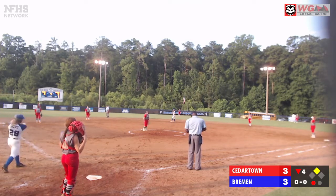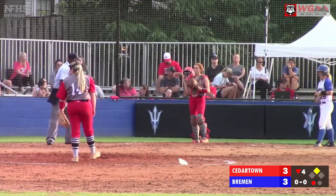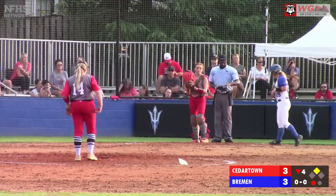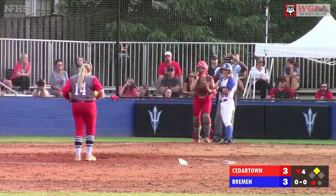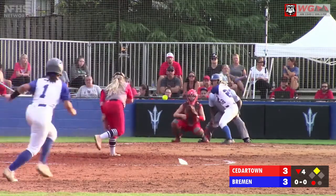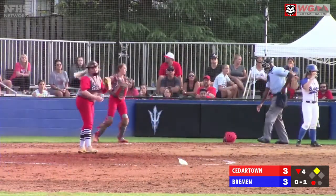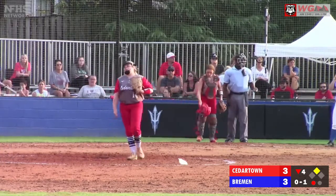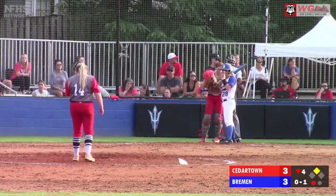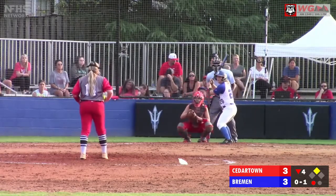So that's going to bring up Libby Lambert. Lambert flew out to Barclay in her first at bat, which came back in the second inning. So Bremen threatening here in the bottom of the fourth with a runner at second and 1 out. First pitch on the way from Arp is fouled back, strike 1. Westmoreland not knowing where that one went, threw her mask off. Now she's got it back on, and now we're ready to go.